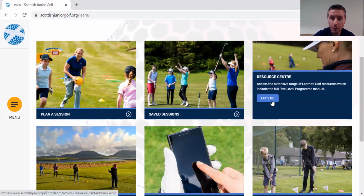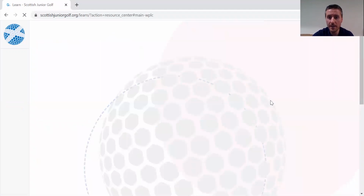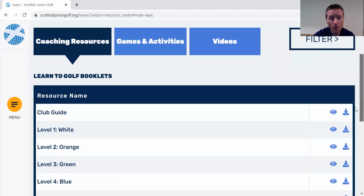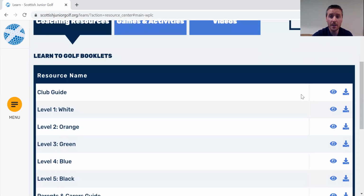So if we have a look at a few of these, first of all, we've got the resource center. If I go into the resource center, you can see I've got 3 tabs along the top: the coaching resources, games and activities, and videos. If I scroll down a bit, you can see I can download some documents in relation to the club guide and also information about each of the 5 different levels. So what content would you want to deliver to players within that level? And it's not just about delivering the golf skills, it's about the holistic approach. So the fundamental movement skills, mind matters, so elements such as perseverance, effort, and goal setting.